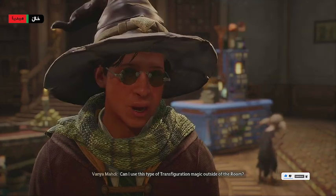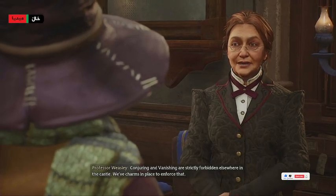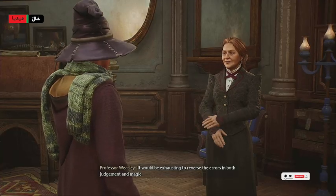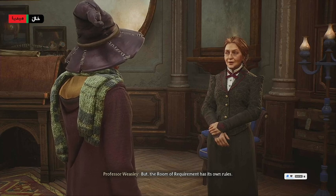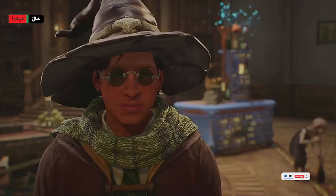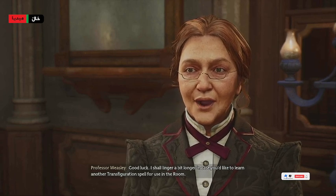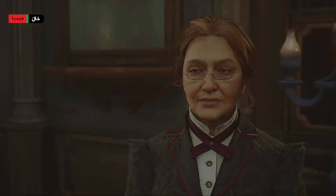Can I use this type of transfiguration magic outside of the room? Conjuring and vanishing are strictly forbidden elsewhere in the castle. We've charms in place to enforce that. It would be exhausting to reverse the errors in both judgment and magic. But the Room of Requirement has its own rules. I will be sure to speak with Deke if I need anything. Thank you. Good luck. I shall linger a bit longer in case you'd like to learn another transfiguration spell for use in the room.